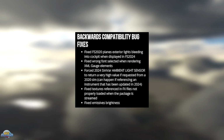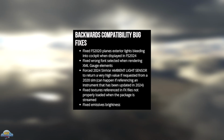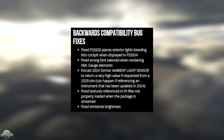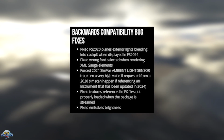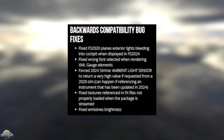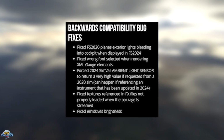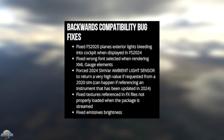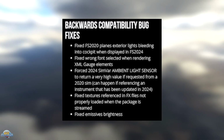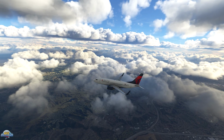When it comes to backwards compatibility and improvements, some of the highlights include fixes to Flight Sim 2020 planes' exterior lights bleeding into the cockpit of the 2024 sim, fixing the wrong form selected when rendering XML gauge elements, forcing the 2024 sim avionics light sensor to return to a high value, fixing texture references to the FX files not properly loaded when the packages are streamed, and fixed immersive brightness.